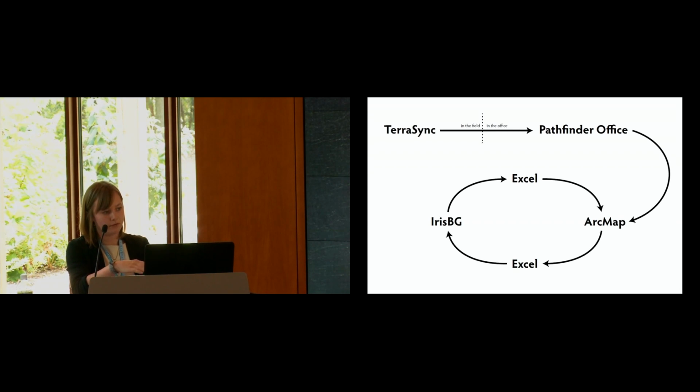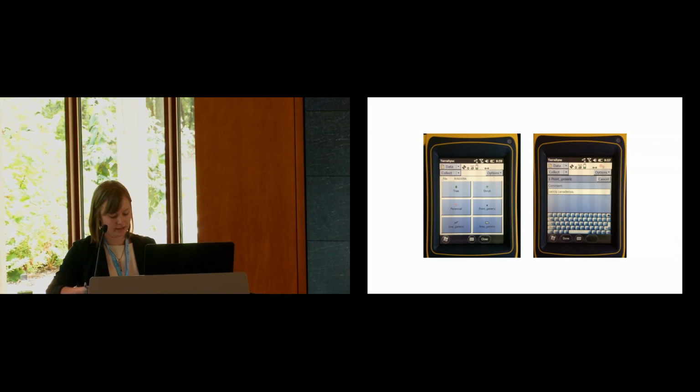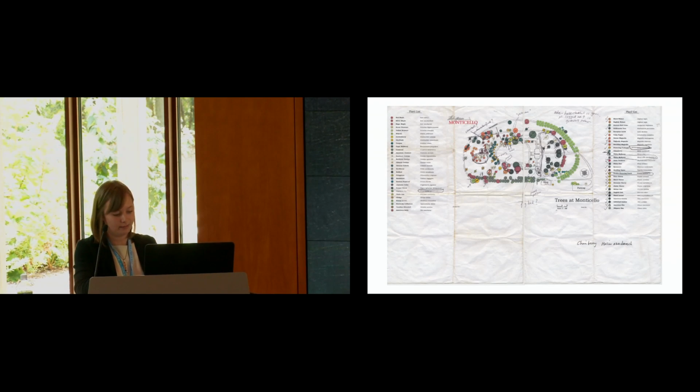So out in the field with the Trimble, we used a program called TerraSync, which looks like this when you open it up on the Trimble. And we'd press one of these things, we'd use point generic, enter the species name of the tree. So I got really good at identifying trees this summer. And then this was the old map that we had, and I was able to use this out in the field to help the identification.